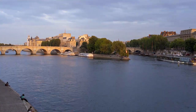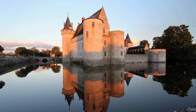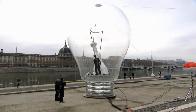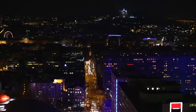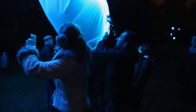Run out of sights to see in France. Been up the Eiffel Tower. Checked out the Chateau. Well, here's a bright idea. Why not visit Lyon? It's a grey day, but all will become clear tonight when France's second largest city hosts the greatest light show on Earth.